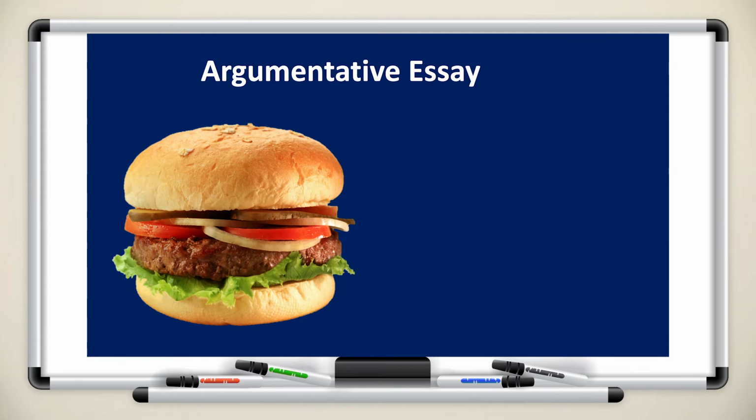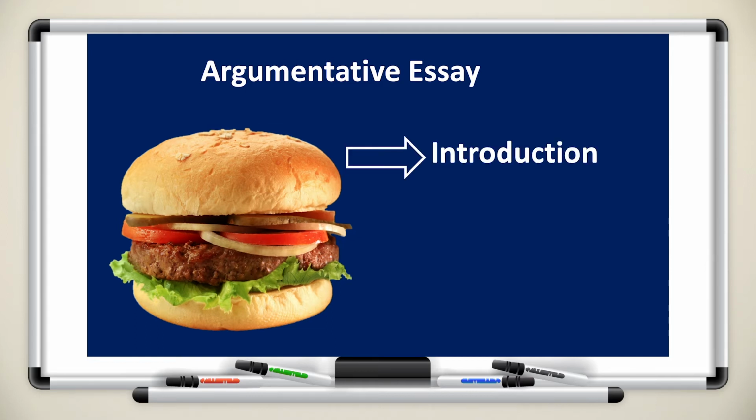Writing is a process, and the same thing goes for an argumentative essay. If you want to make an argument, you have to put in the right information. You have to tackle it in a certain way. Otherwise, it will be just plain, and that's not what we want. Let's look at the first part.